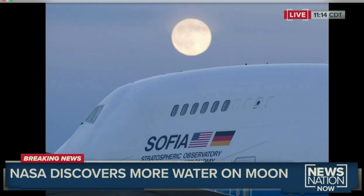Today, we are announcing an important discovery by SOFIA, that the previously detected hydrogen on the sunlit surface of the moon is located in water molecules. This discovery raises new questions about how water is created on the surface of the moon and how it can persist in the harsh, airless, sunlit conditions of the lunar surface.